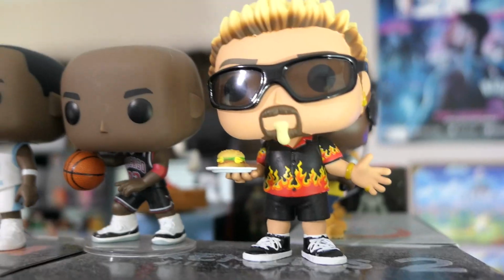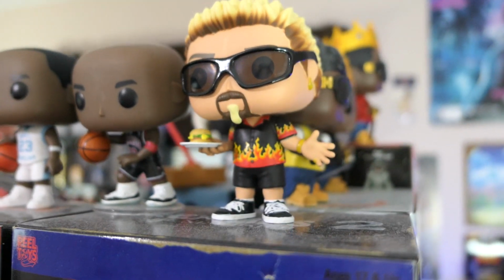I just thought this was really cool. Diners, Drive-Ins and Dives was one of my favorite shows growing up, so I definitely had to pick this up.